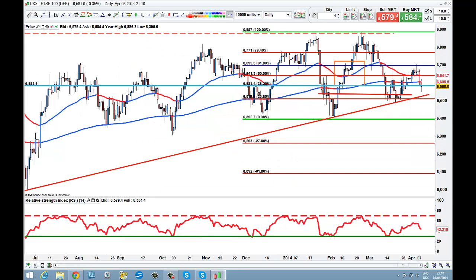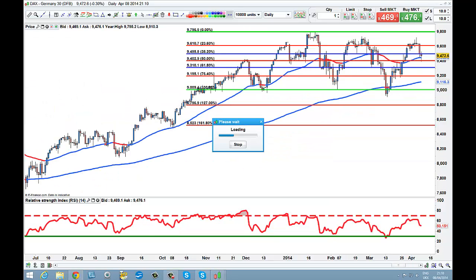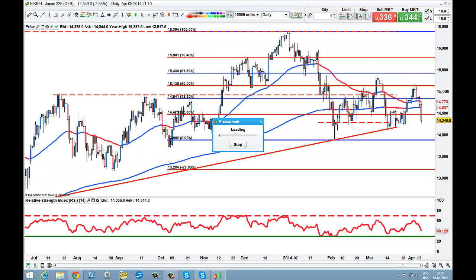And let's look at the other indices. FTSE, that's not bad. 65.80. That looks as if that could. It's still under the 50 and 200. It's just clinging on. DAX. So all the main indices are trying to cling on. So I think we may be due a bounce.